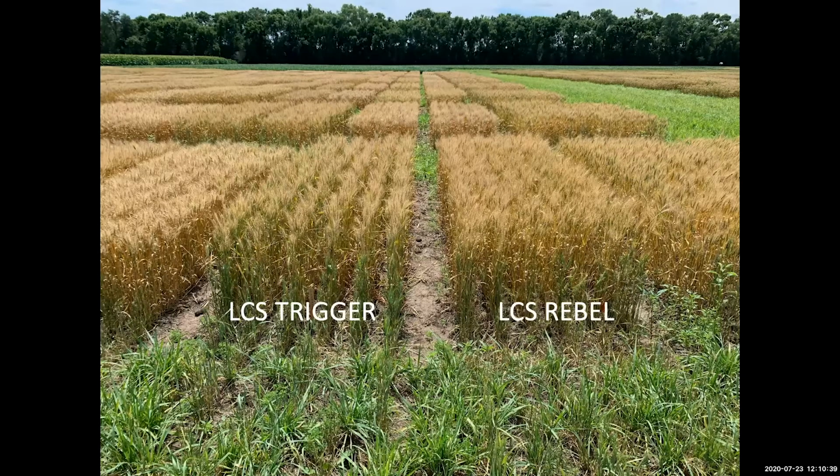All right, two more from Limagrain. Rebel, we've seen that one for 4 years now, was released in 2017. Rebel does better in the central part of the state and the western part of the state, where it kind of ranks in the top third. So the eastern part has just been about average. I think this plot looks pretty good in Volga this year, so we'll see how it does.